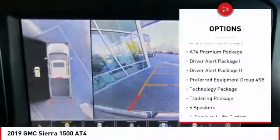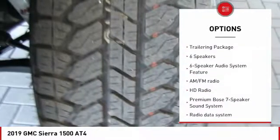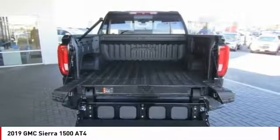Here are some of this vehicle's great options: steering wheel audio controls, power passenger seat, traction control, power sunroof, remote engine start, air conditioning, dual airbags, power steering, heated rear seats, floor mats.